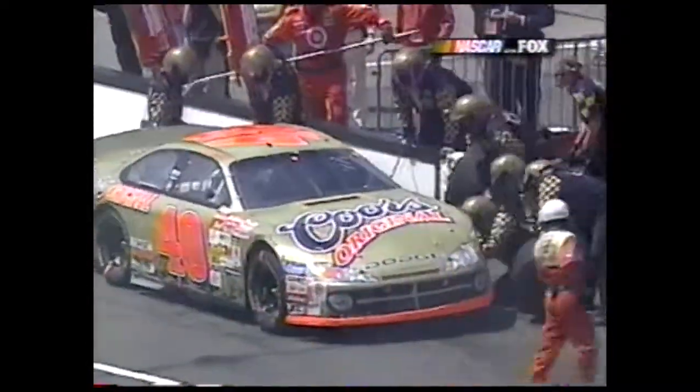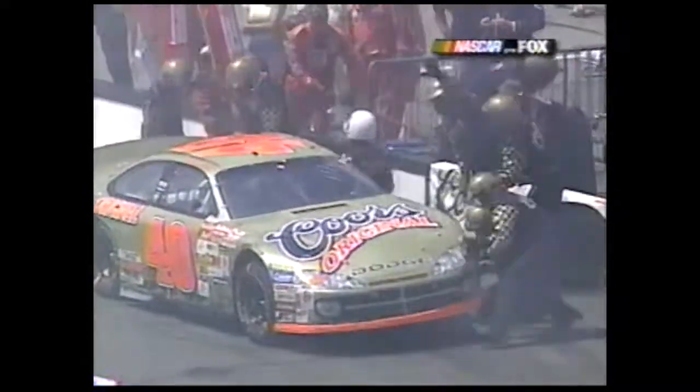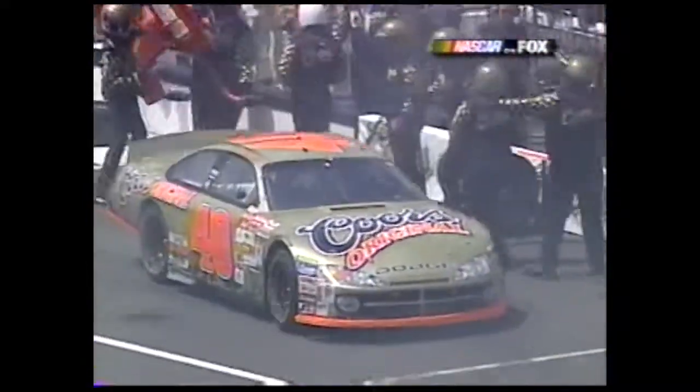And I tell you what else he did, Darrell. He really came on the pit road, too. He took advantage of everything till he got to that line where he had to start running 55 miles an hour. Yeah, you can come off of turn 3 down here just like you're racing and drive to the line. You get such a great entrance into pit road here that you can really run hard right to the line.